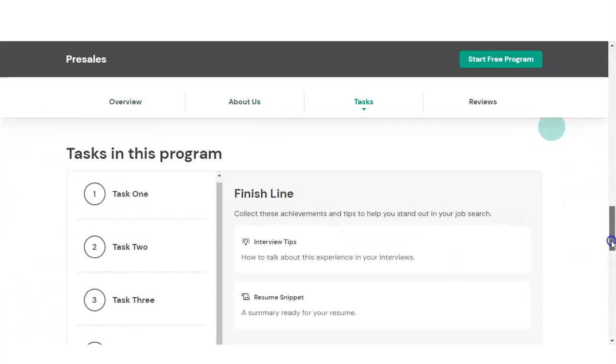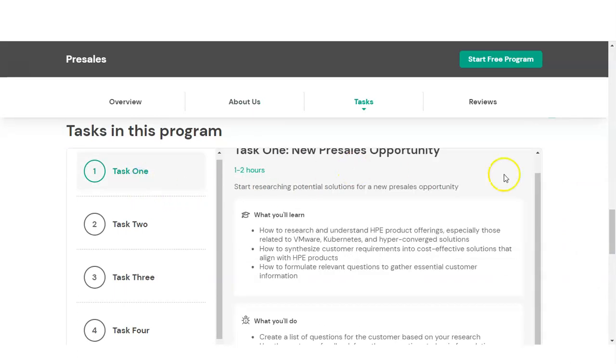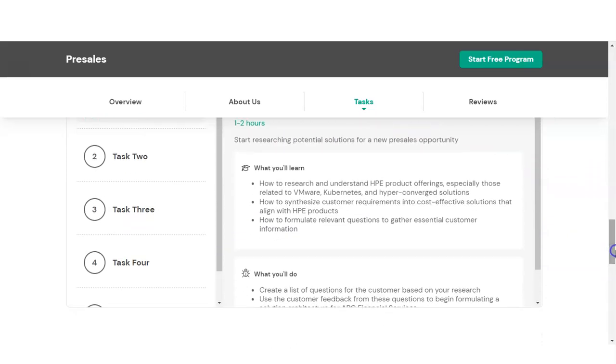So you can see here the various types of tasks you have to complete. For example, you can see task 1 is given, in which you can see task 1, that is a new pre-sales opportunity. So you can see here what you will learn and what you will do. All these things are given in bullet points.